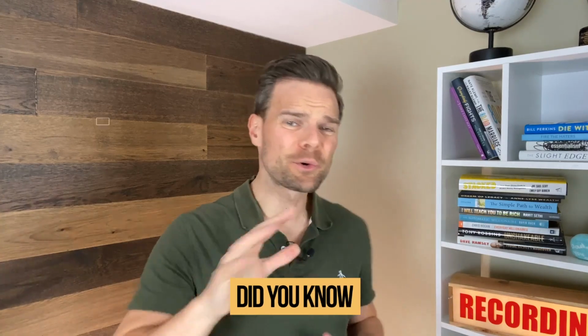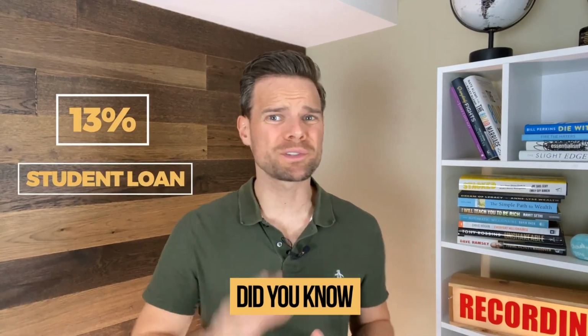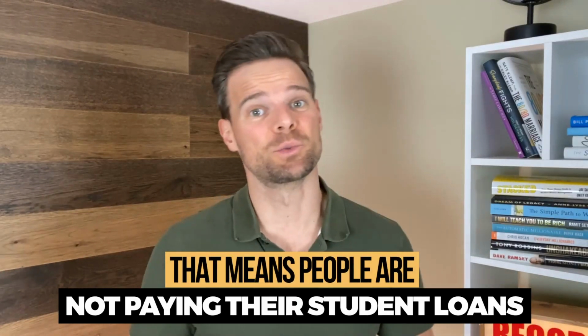Did you know that 13% of student loan borrowers don't even consider student loans to be debt? Plus, there are whole forums on Reddit devoted to student loan defaulting on purpose. Well, if that didn't surprise you, it probably also doesn't surprise you that 13% of all student loans are in default. That means people are not paying their student loans. That works out to 7 million student loans that are behind, an average of $14,000 each.